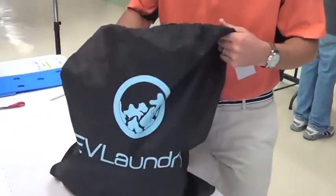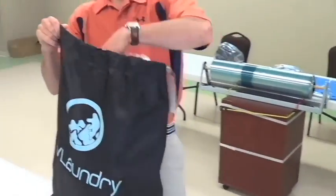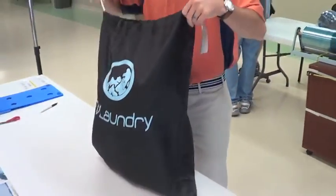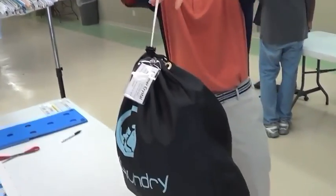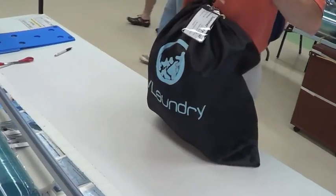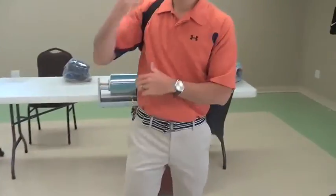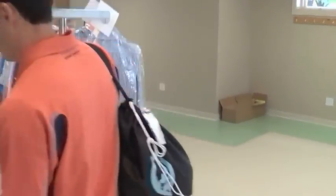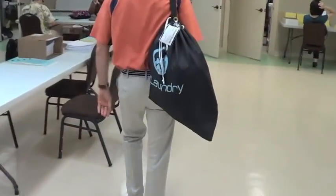Pretty cool bags, right? We got EV Laundry on them. $3.55 a bag at cleanersupply.com. You can get cheaper bags that don't have custom print on it, but you know, we're cool like that. Figured the bags do a little advertising for us. So he finishes up, takes the finished bag of clean clothes back to the closet, and that is the process of a bag.